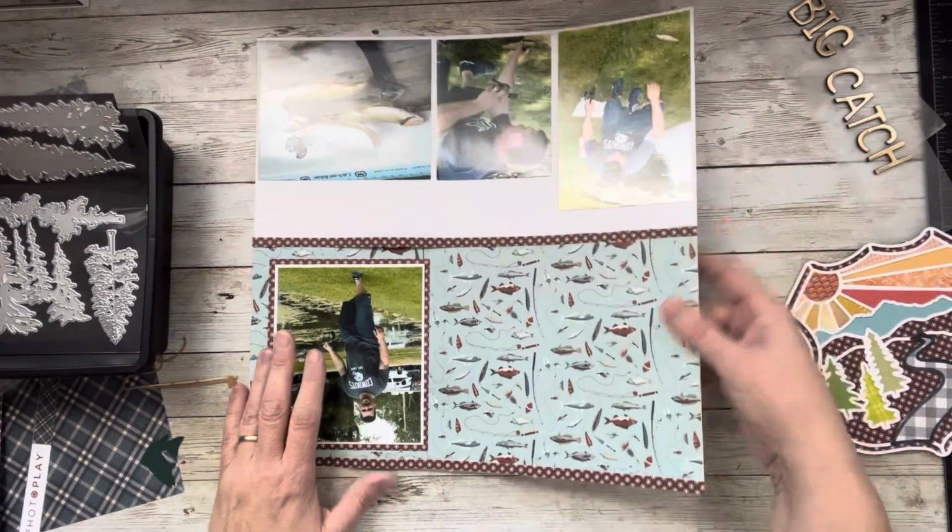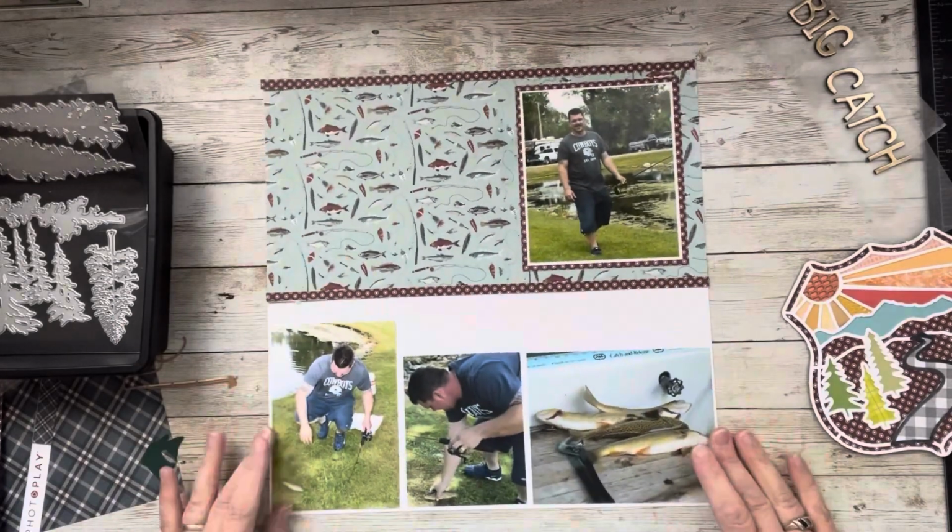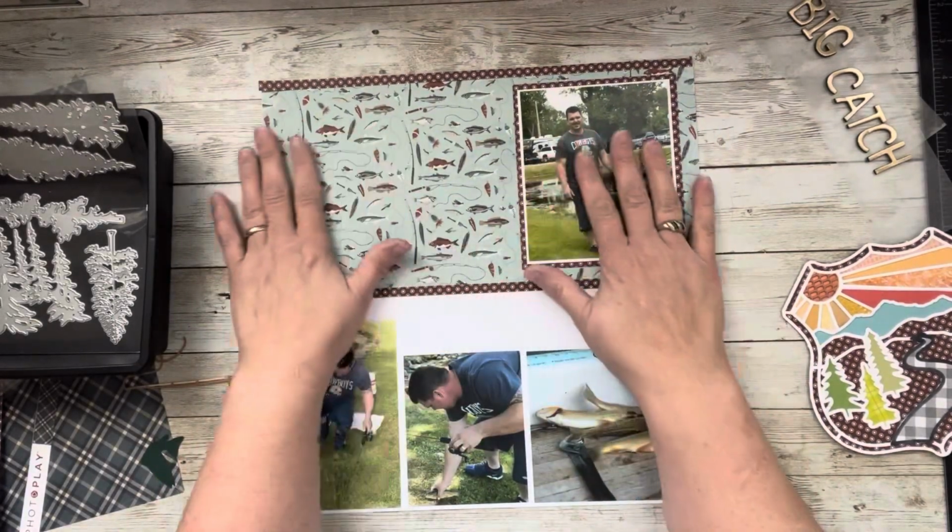That's what you guys, my hands shake. I don't have grip like I used to. Old people problems.